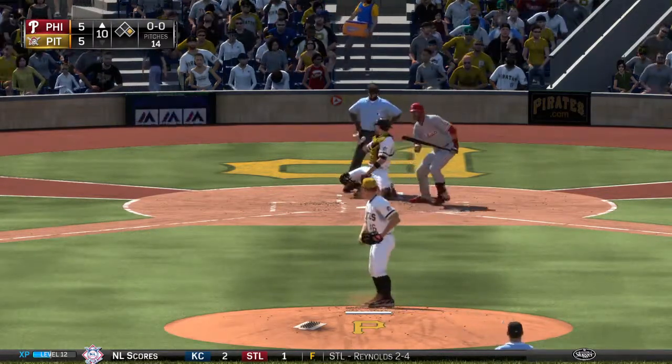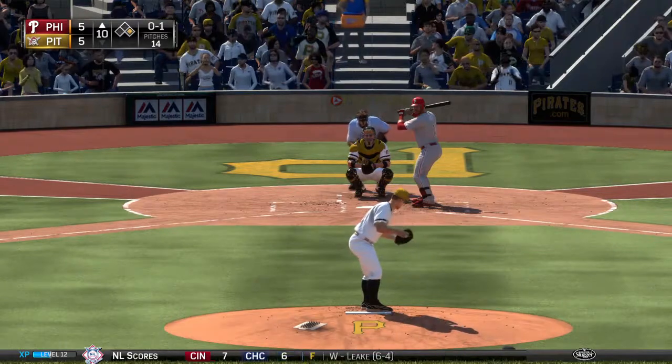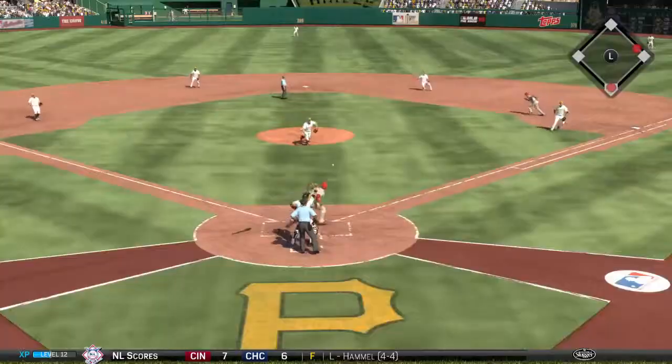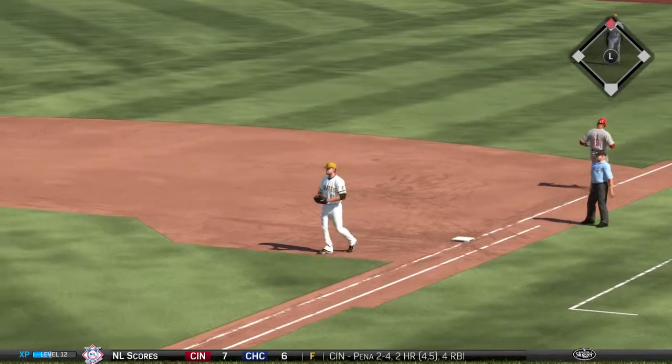Perez will try to bunt Beltre over, but he bunts it foul. Phillies trying to rally and chip away and get this winning run to win the game. They get the bunt down. Nice bunt by Perez. Beltre moves to second.